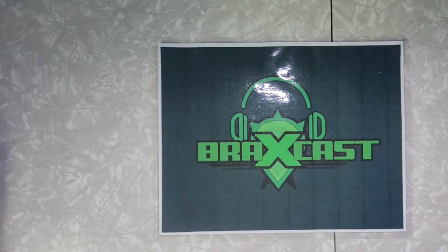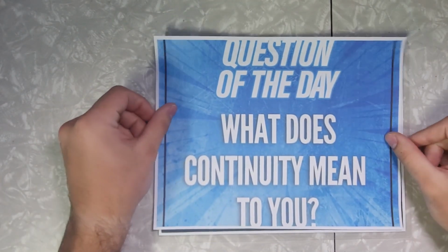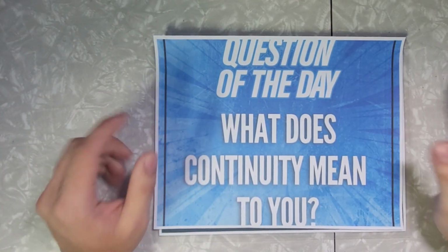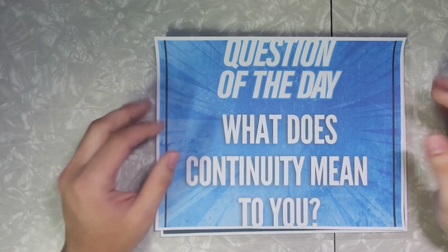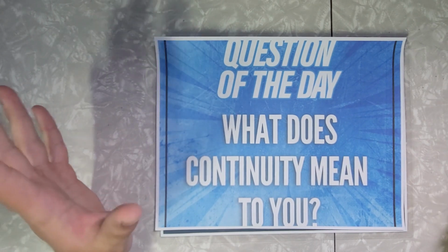But we are going to go into the questions of the day because I missed a bunch, and some of them I forgot to shrink to fit when I sent them to my printer, and I printed a lot of stuff this week, so I did not want to redo it. But the first question of the day we're diving into is, what does continuity mean to you?